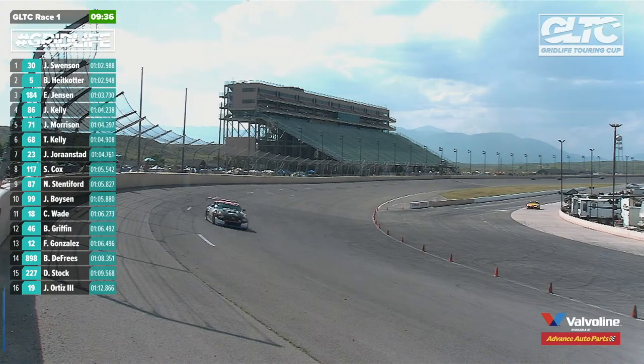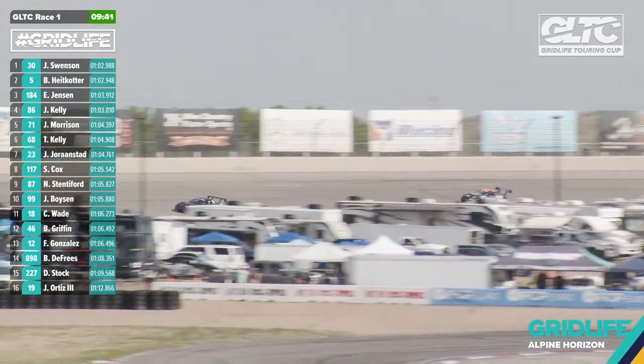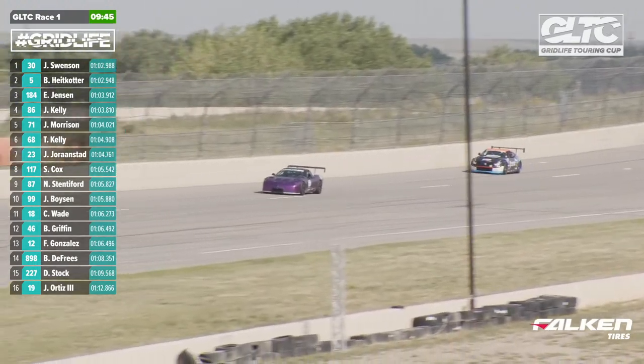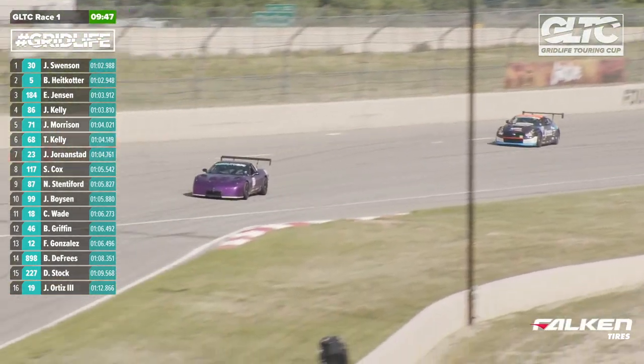He builds so much distance on the front straightaway here as they cross the start-finish line, and that also bodes well for if this turns into a drag race. I put my money on Swenson. I would put my money on Swenson, too. It makes more noise, so that's the one I would pick in a drag race.